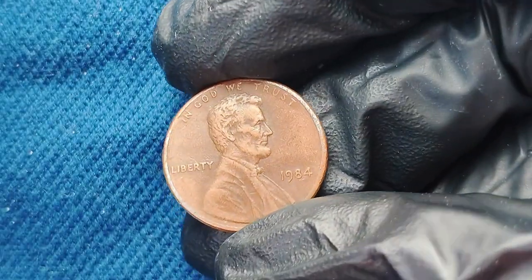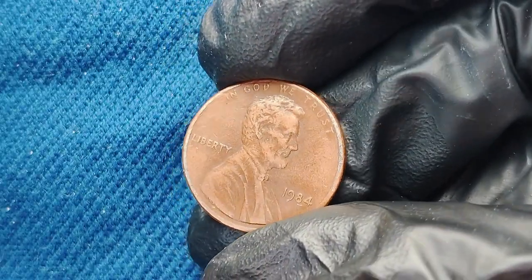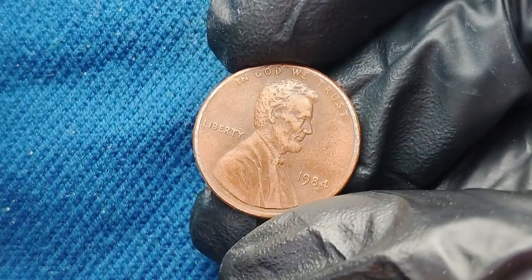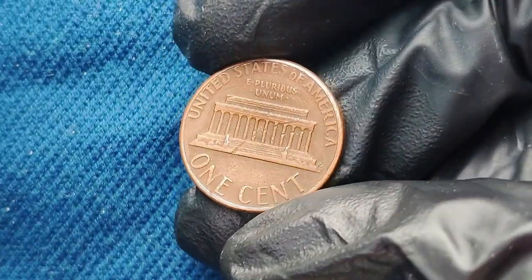The 1984 no-mint mark Lincoln cent is not just rare. It's legendary. Hidden in plain sight, these pennies carry secrets that the casual collector, or even the most experienced coin hunter, might never notice.